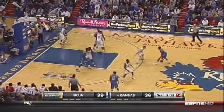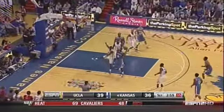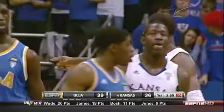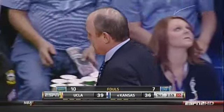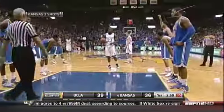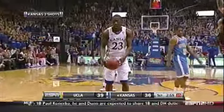We close in on the 3-minute mark here at Allen Fieldhouse. Lee pulls and can't hit the 3. Stover is charged with going over the back, the shove, his second. Double bonus time, and so Mario Little will go to the line and shoot 2. Little, who redshirted last year.